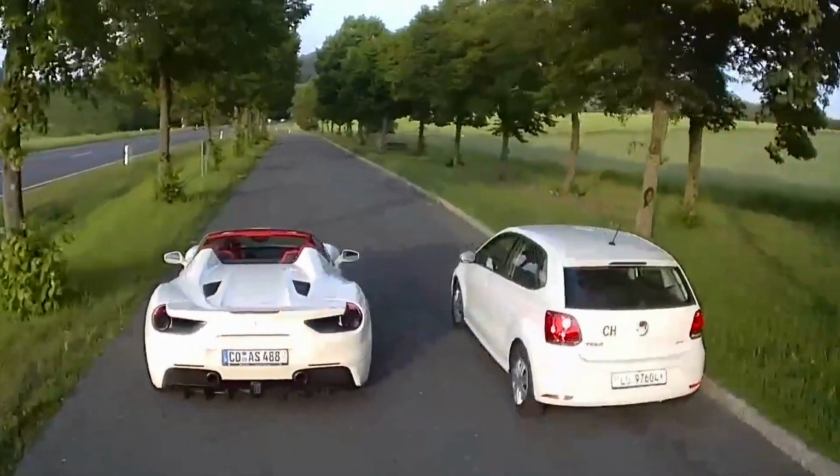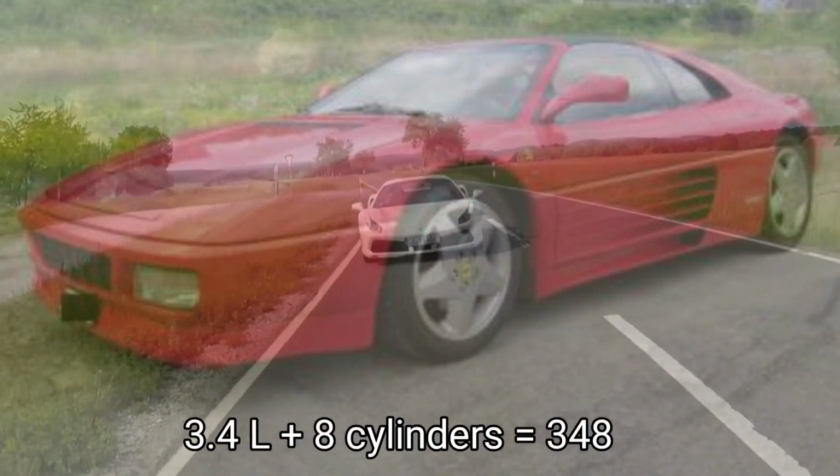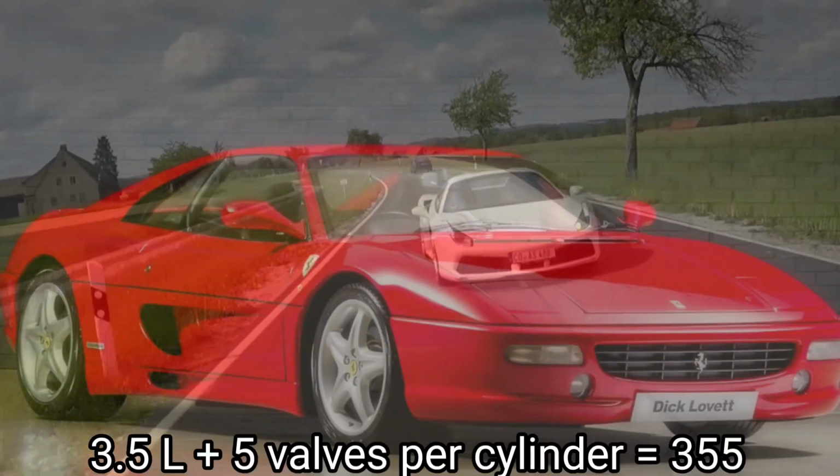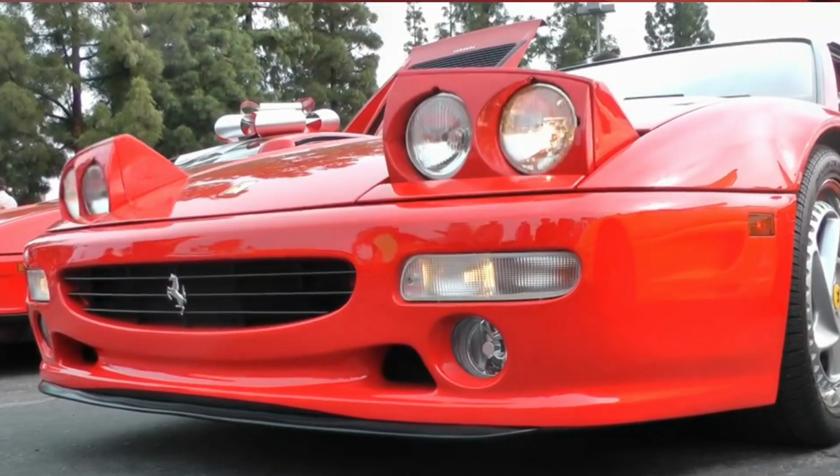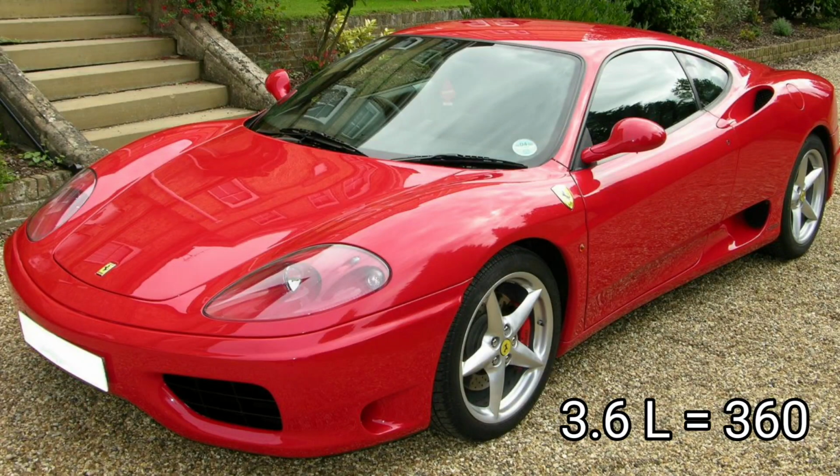The 308 got a bigger engine and was then called 328. Later the 348 was released. The 355 followed after that. They were all equipped with that lovely open-gated shifter and with the pop-up headlights. But the later 355 could also be optionally equipped with an F1 gearbox. With the 360 there was a big change because the pop-up headlights were gone. It was a big sales hit for Ferrari, because until now it's the best-selling Ferrari ever.